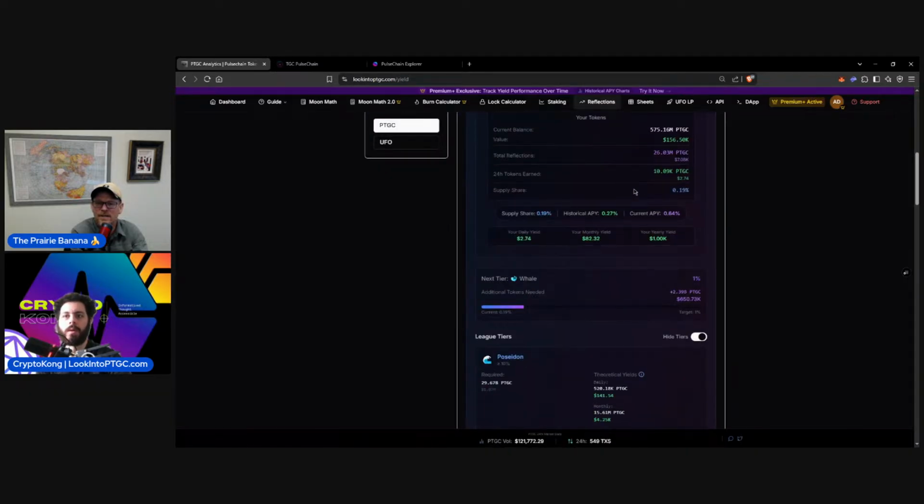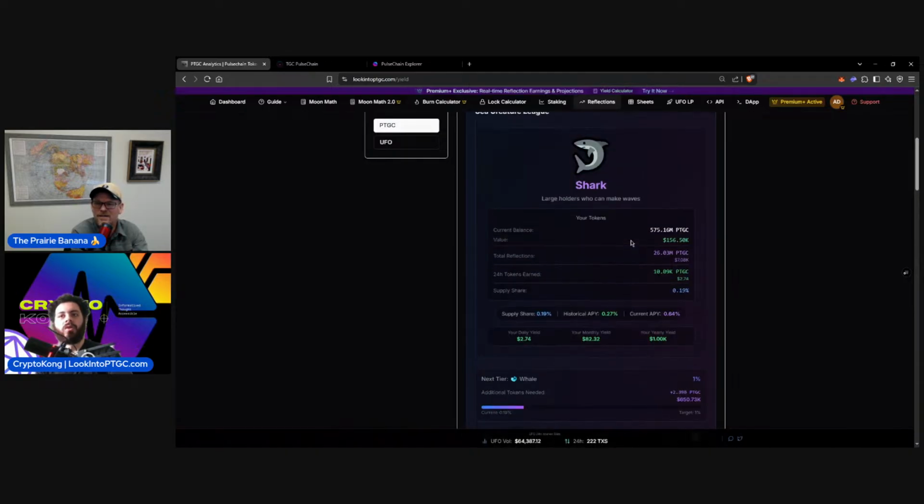So I mean that's great, but this also shows you essentially your reflections, and you can see your current APY, also your historical APY. If you need to see the differences between these, you can see how this APY is calculated with the formula there. I would say zoom in and screenshot if you want to read into that.